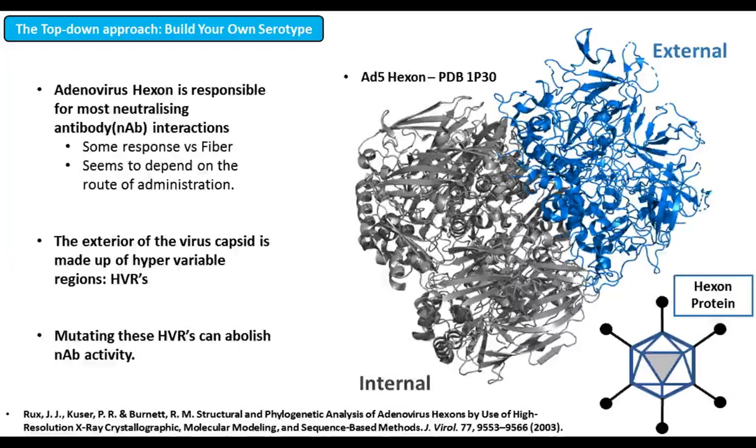For Ad5, there will be a lot of people with anti-Ad5 HVR antibody responses, whereas if you expose them to a rarer adenovirus, they won't have seen hexon proteins with HVRs like that before, so they won't be able to neutralize the virus effectively. So by mutating those HVRs, we can start to avoid that seroprevalence.